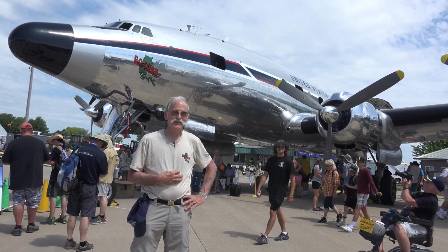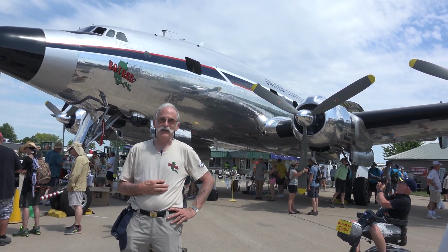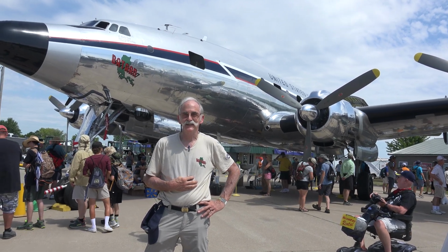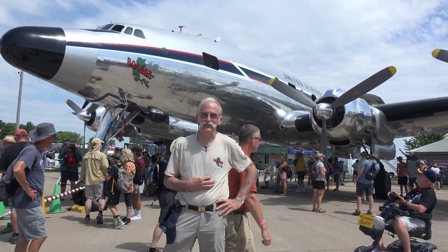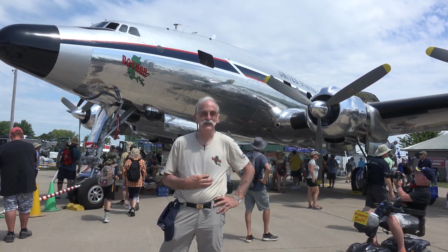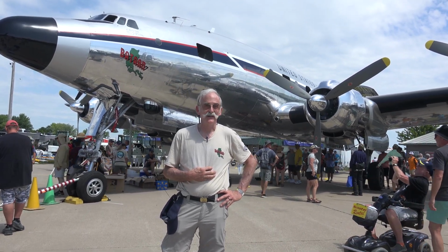A little more technical stuff. There are 18 cylinders on each engine. There are 36 spark plugs on each engine. So we have a total of 144 spark plugs. The airplane has an engine analyzer. I can see every one of those spark plugs and tell the health of the engine, the health of the cylinder, and even the health of the mixture in each cylinder on the analyzer. And again, for 1948, that was the technology of the day.